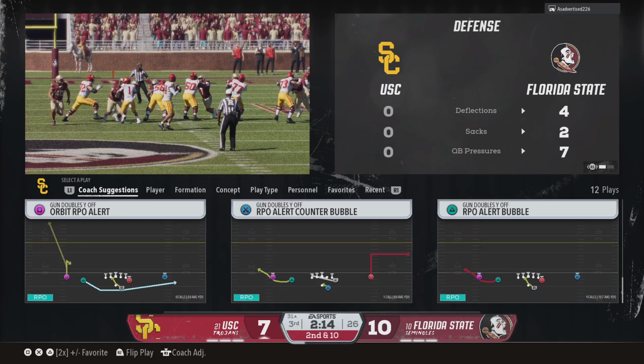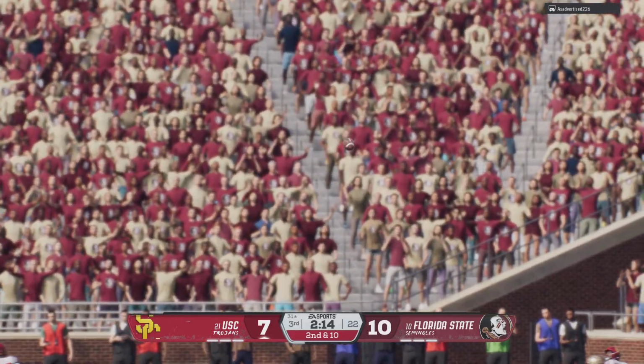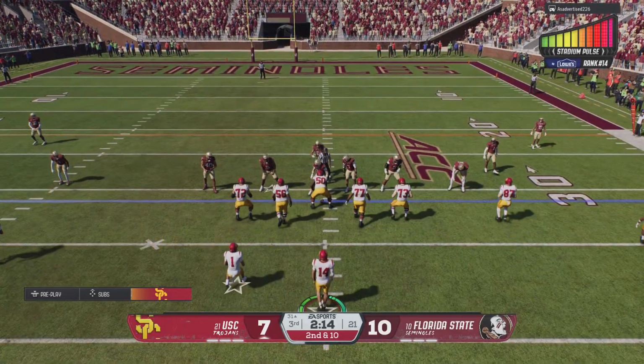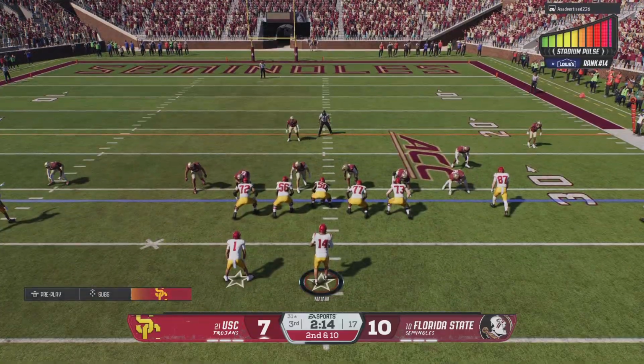Someone had to step up and make a play. They just couldn't get it done. And that pressure got to him quick. I mean, you talk about you want your quarterback to feel comfortable. Man, he didn't have time to feel comfortable. He didn't have time to get his feet set and get on the ground. This offensive line's got to do a better job.